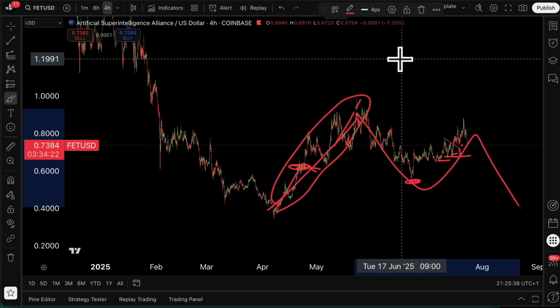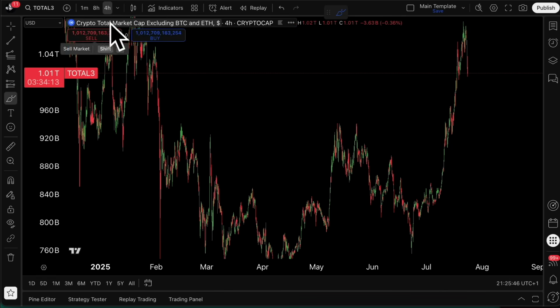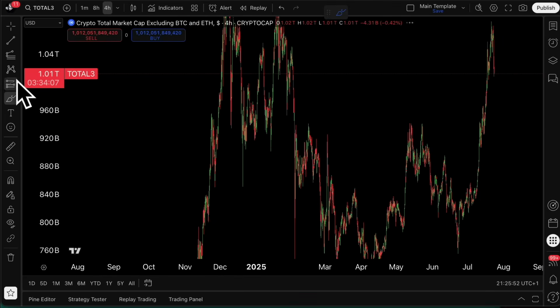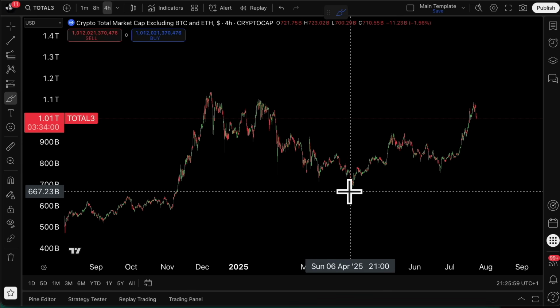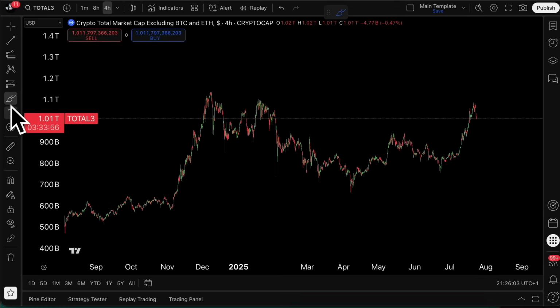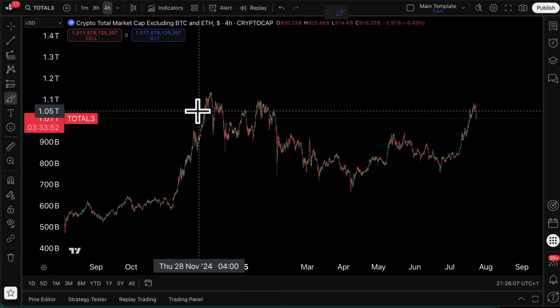And before I discuss some of the other altcoins, this is a really important chart. This is total 3. So you can see here at the top, this is the crypto total market cap excluding Bitcoin and ETH. And this is a really good chart for me to illustrate what I've been talking about over the last kind of few months or so. So you can see here we had a significant low on the 7th of April and we're pushing up ever since. And we're back around the 1 trillion mark.